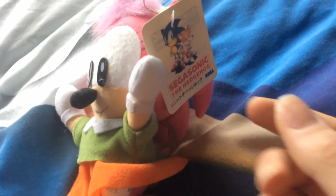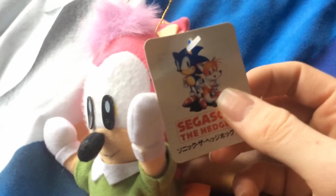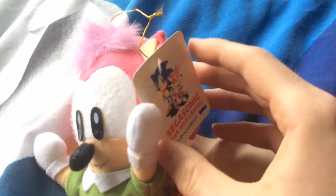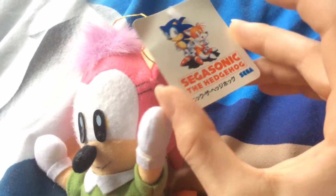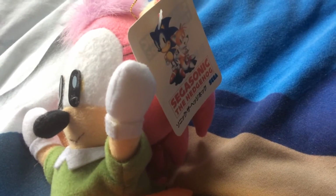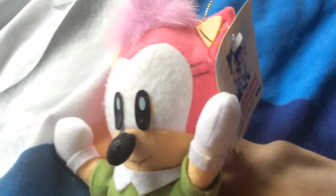It is all in Japanese, apart from maybe the SEGA Sonic the Hedgehog text, but then below Japanese, and in the back is Japanese. This is in mint condition. This tag, it's in really good condition. It's pretty plain. I mean, there's no Amy on it. That's a bummer. But apart from that, it's got a really good picture of Sonic and Tails on it. So that's what matters really.